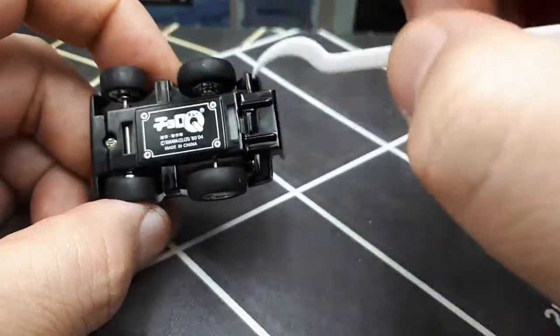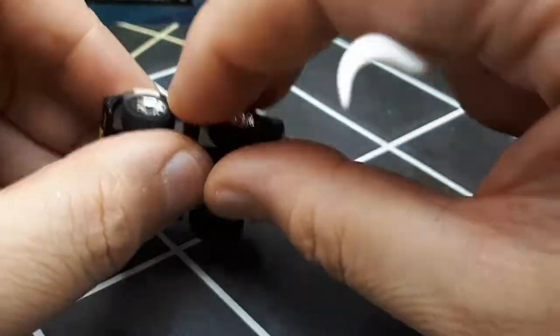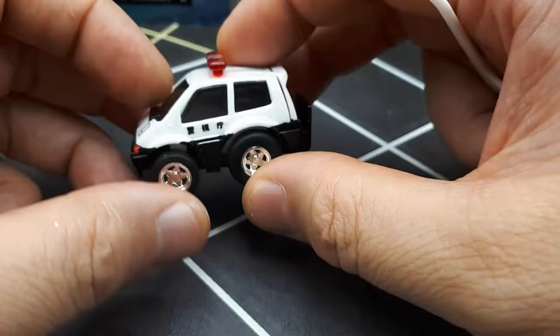Standard construction, screw in the front, tab in the back, and then the tires are still pretty soft from 2004.